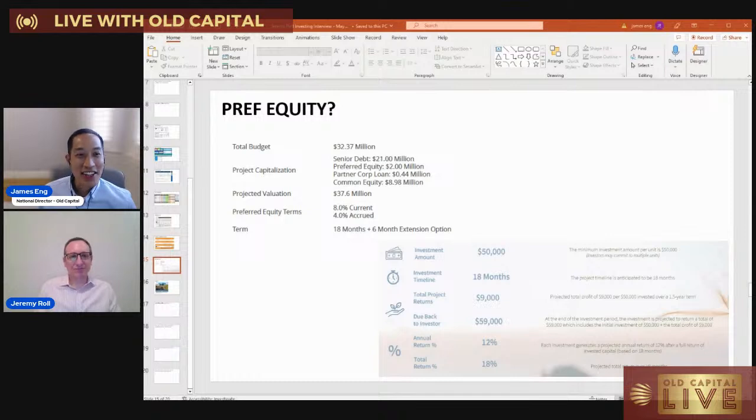Okay, so they're saying the property, here's the valuation in the middle, 37.6 million. They're saying that is the projected, I guess you've got to underwrite it, but that's a projection. I want to know the current valuation. What does the lender think it's worth? What does the appraiser think it's worth?